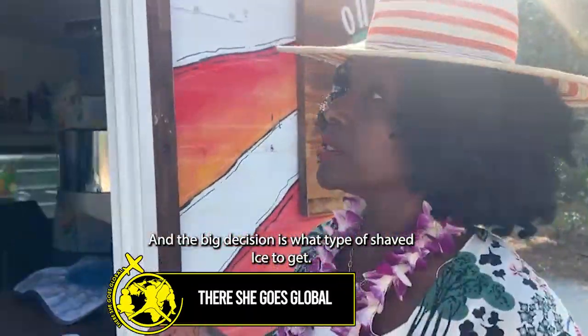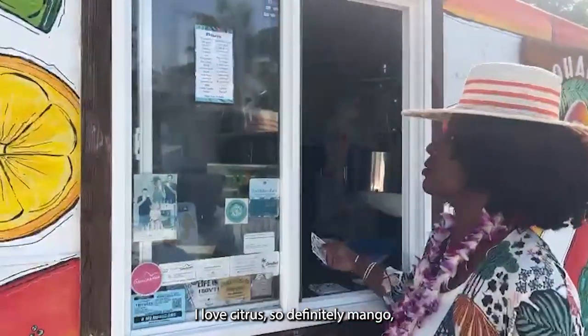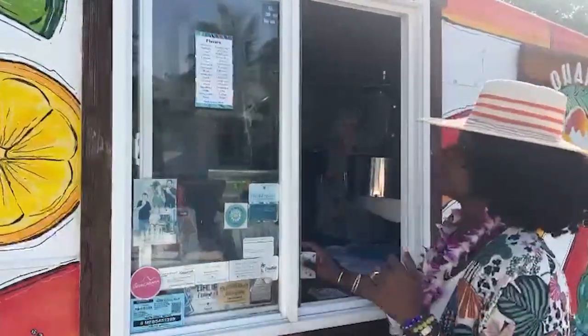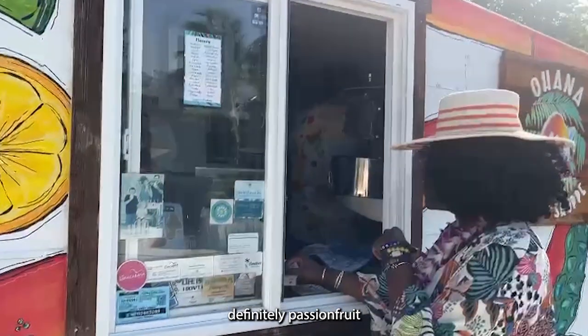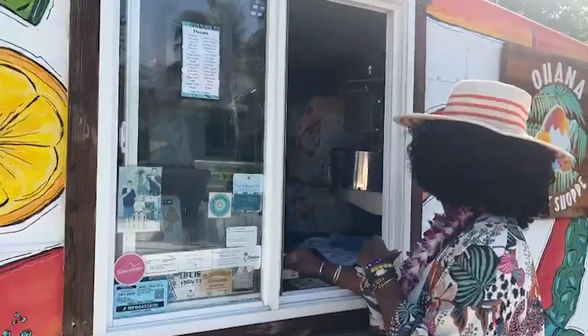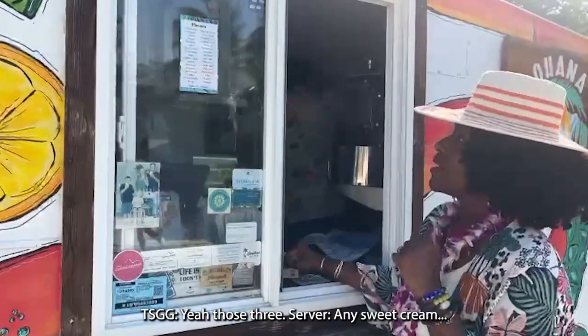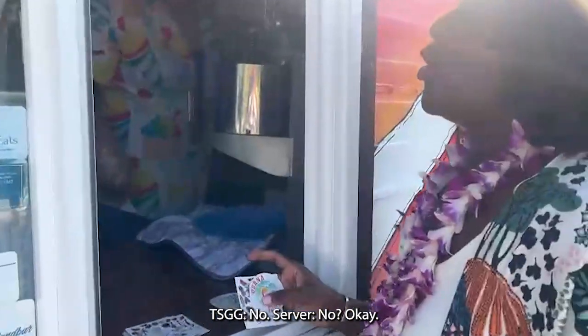Decision is what type of shave ice to get. I love citrus, so definitely mango, definitely passion fruit, and lychee. Yeah, those three. Any sweet cream or coconut cream on the top? No. No? Okay. No.